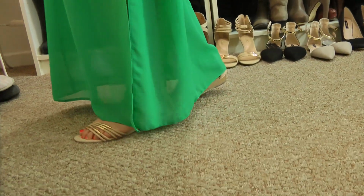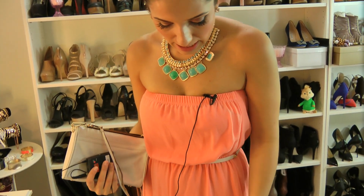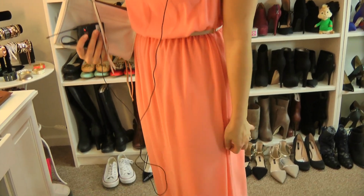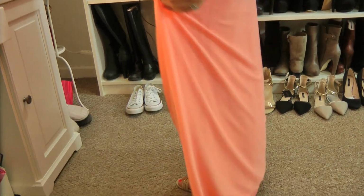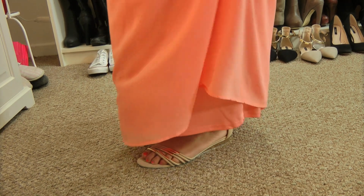It's just perfect. And for the last night, I went with another strapless maxi dress. That's just because that's what I like. And this is just a really pretty peachy corally one. It's again from Forever 21. I got this a year ago, so I don't know if they still have it, but the length is perfect on this one as well. I believe I got this in a bunch of different colors.